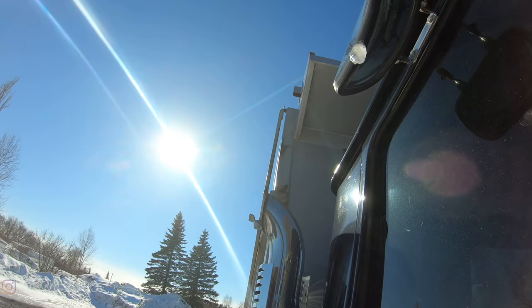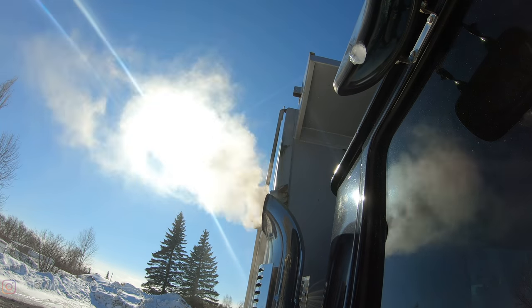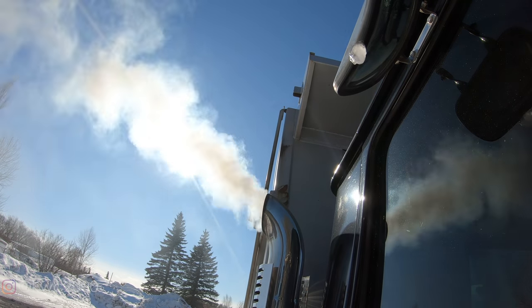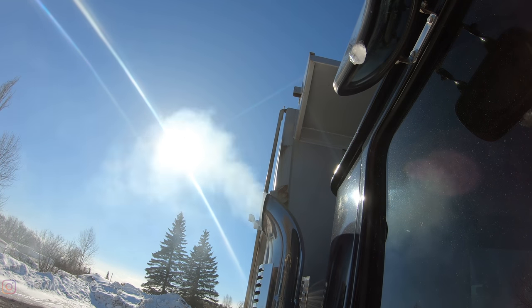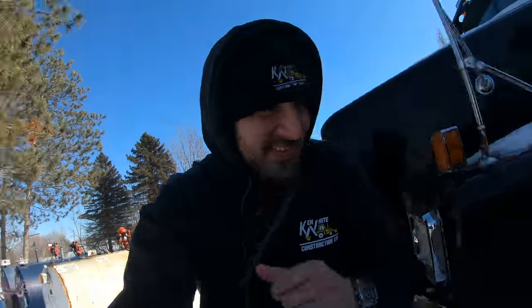All right, last segment of the day, it's minus 20. Al finished up his job that I went to go look at, and we're gonna try to fire up this Volvo. It hasn't started all winter, so let's see what happens. Now that's a cold start. All right, we're gonna scrape some of this snow out the back of it here now.